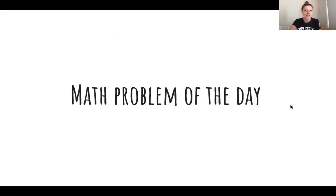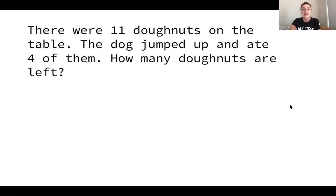All right, here's our math problem of the day. There were 11 donuts on the table. The dog jumped up and ate 4 of them. How many donuts are left? So, addition or subtraction problem, that's the first thing we need to do is decide, are we adding, are we having more donuts at the end, or are we subtracting, are we going to have fewer or less donuts at the end? Well, if your dog jumped up and ate them, then you're going to have less. So this is going to be a takeaway problem or a subtraction problem.